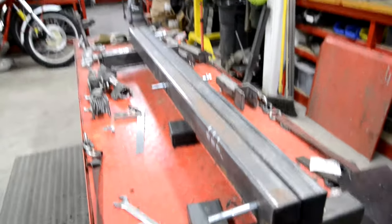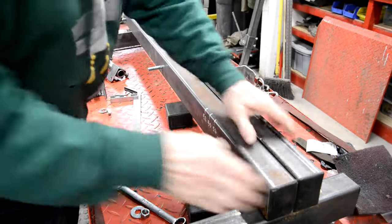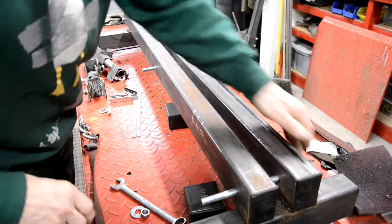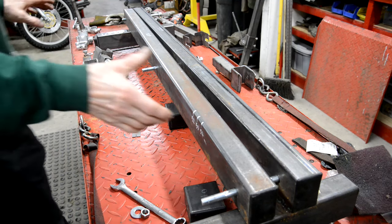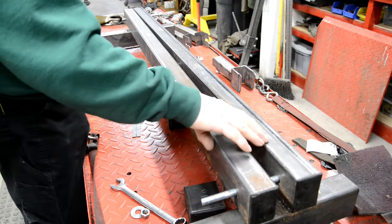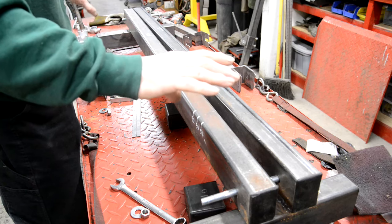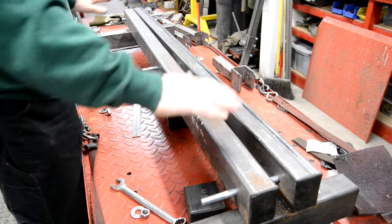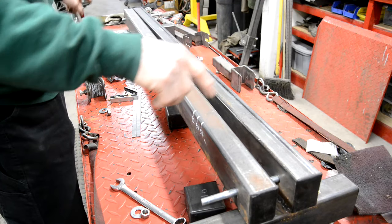hang on, take this weld out of here, sand all that flat, and then bolt these up. I've got some half inch threaded rods, so I can bolt them absolutely up to each other, make sure they're dead level, then weld that side up.